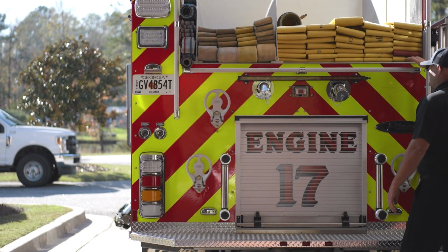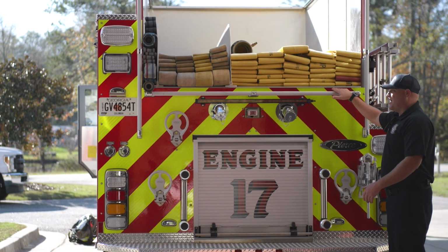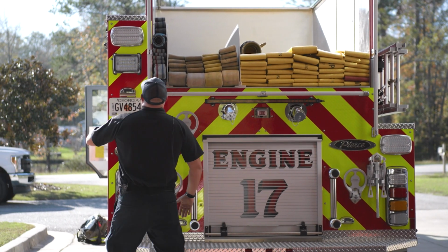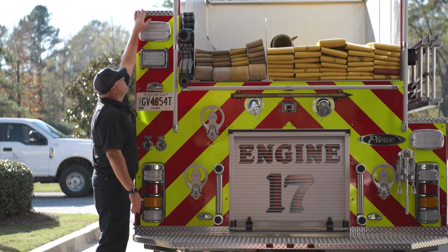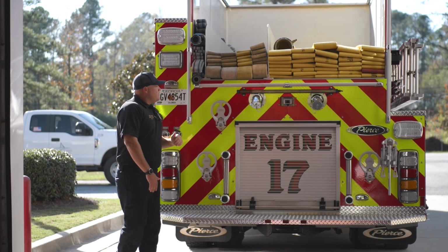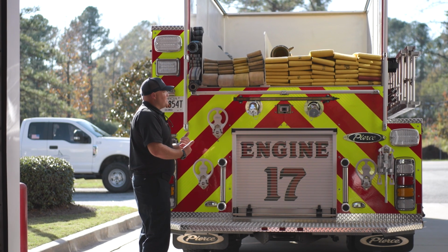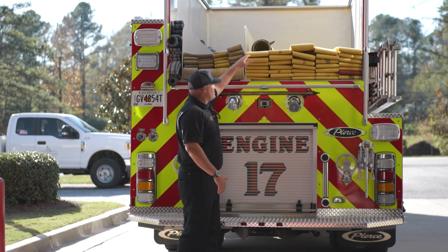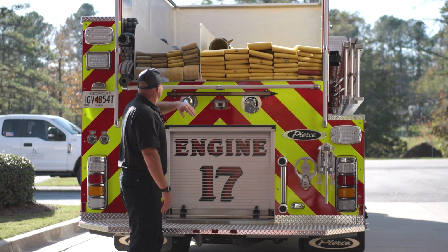And you can see that it's considerably lower than a lot of other fire engines in the county. To give you a point of reference, this top here would have been where the old hose bed would have been. That's how high it would have been. Having this low hose bed allows us to get hose off the truck faster. Brings our 5-inch down so you don't have to climb up to grab it.